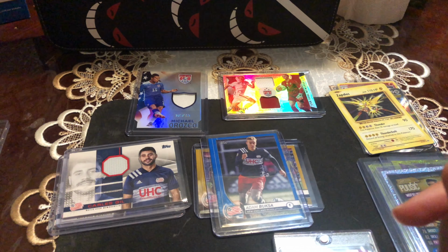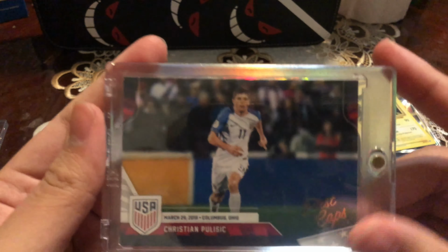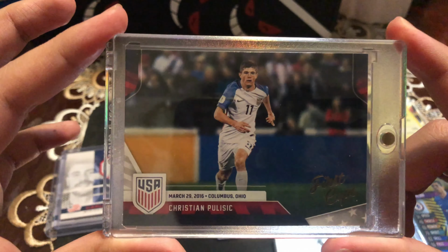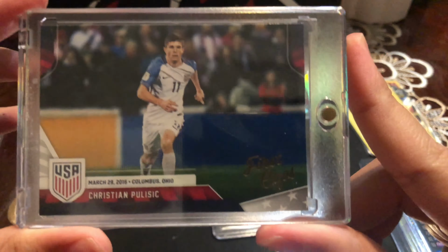Next up, it is first cap. It is a rookie Christian Pulisic with the U.S. This one means a lot because as a U.S. fan, being able to pull a first cap, you guys can see this is first caps right there. Christian Pulisic debuting for the U.S.